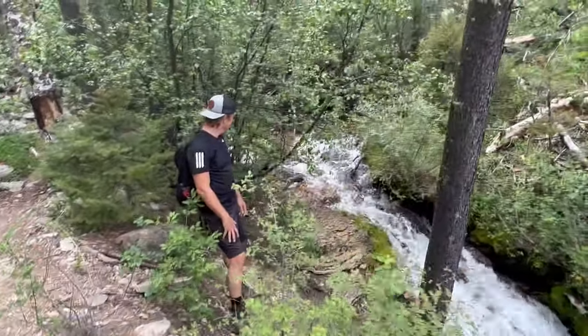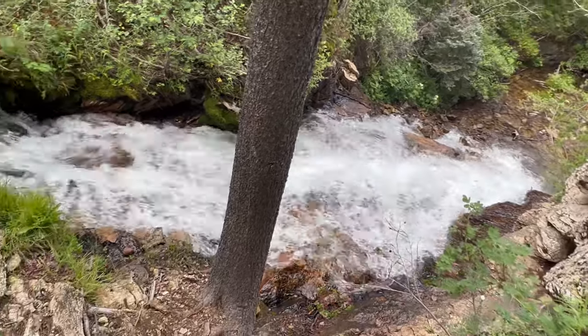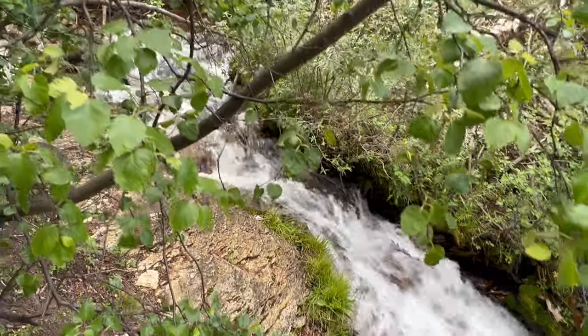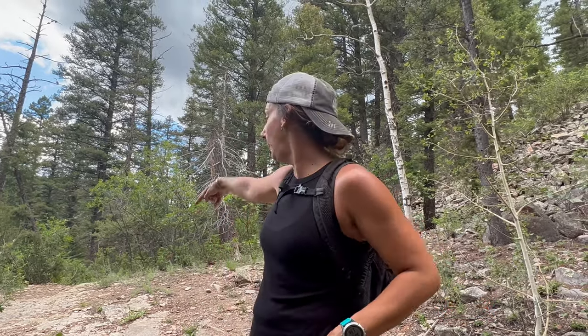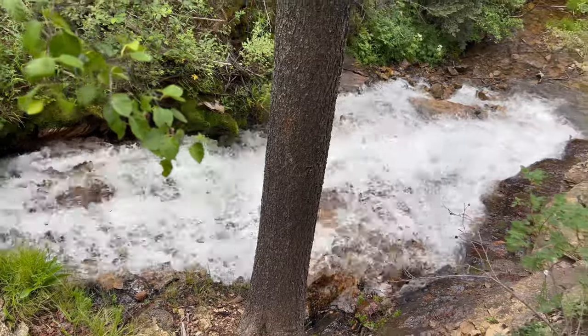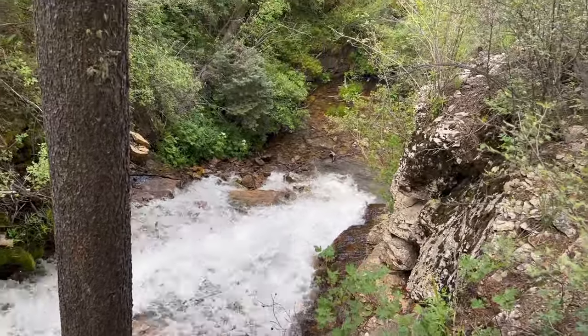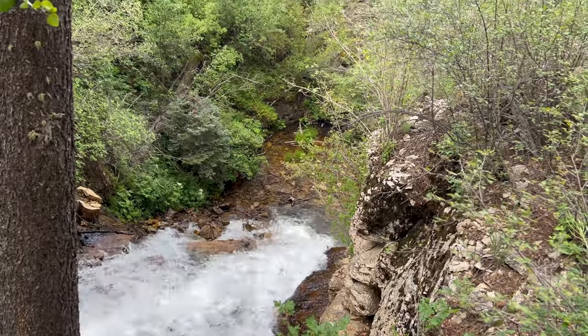Wow. Like a water slide. I want to go down there. I know. Looks like a nice pool at the bottom. Let's camp up there. Looks like a nice pool down there to swim in. We definitely have to come backpack here.